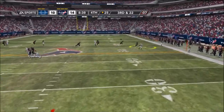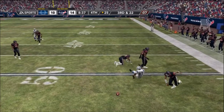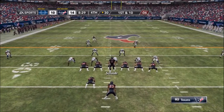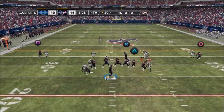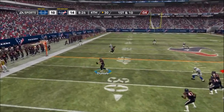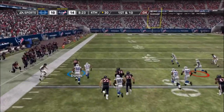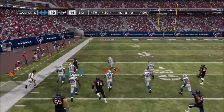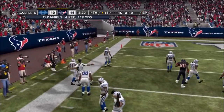He's searching for a receiver. Can't hang on. It's knocked loose. Looks left. Here's a short pass. And he's running with a purpose now. Burst of speed. Boom! He's gone. He's knocked out.